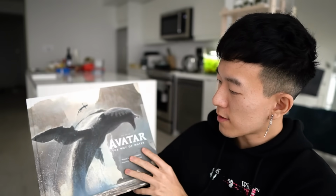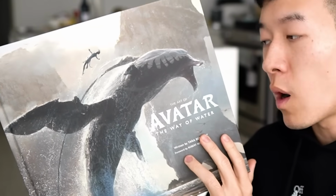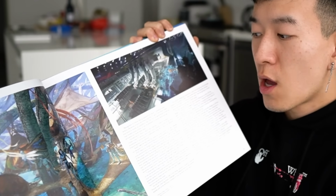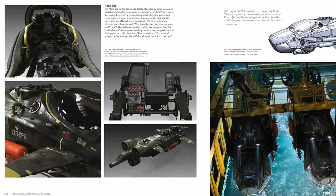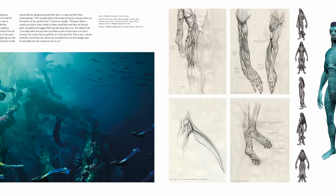But you know what, guys? It doesn't end there. So this is another book that I picked up recently. This is the art from Avatar: The Way of Water. Now, whether you like the movie or not, I think it has some of the best art and design by some of the most skilled industry professionals. And just flipping through the book, you're going to see a lot of beautiful paintings with blurbs of writing about the thinking and reasoning behind why things were designed the way they were. And having that in a physical form is just so extremely helpful, especially if you're a developing artist.